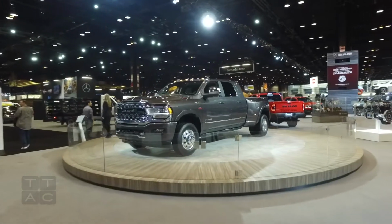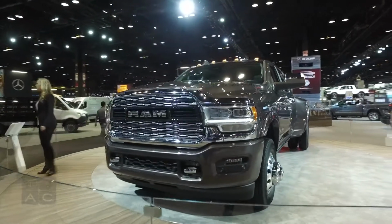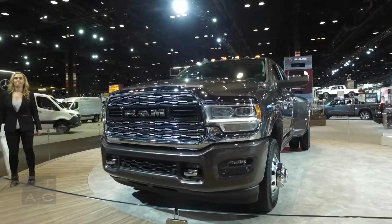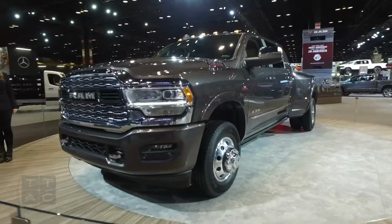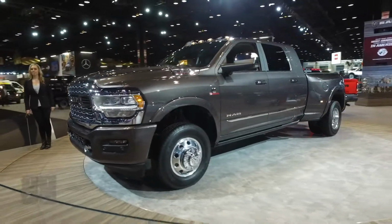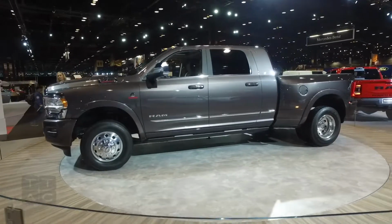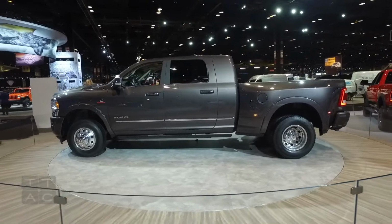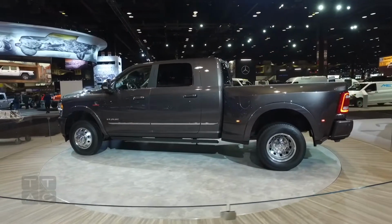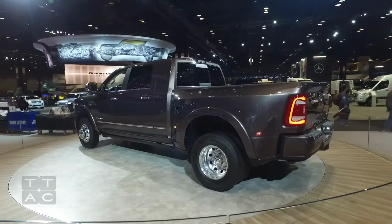I personally like the looks of this better than the Super Duty, but I don't think you can go wrong in this category if you need to tow, haul. If your living is made around a truck, I don't think you can go wrong. Ram, Ford, Chevy, they're all working on getting you what you need. If you're a contractor, an electrician, fleet guy, plumber, that sort of thing.